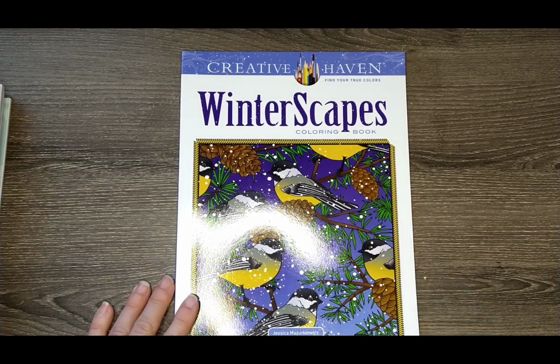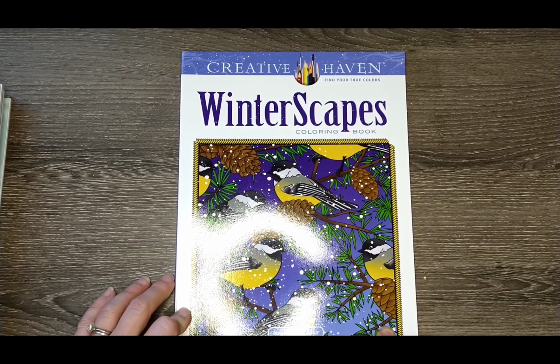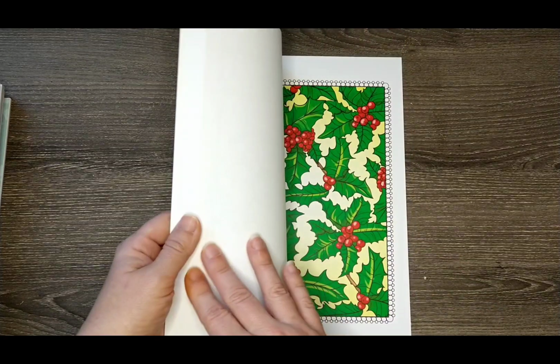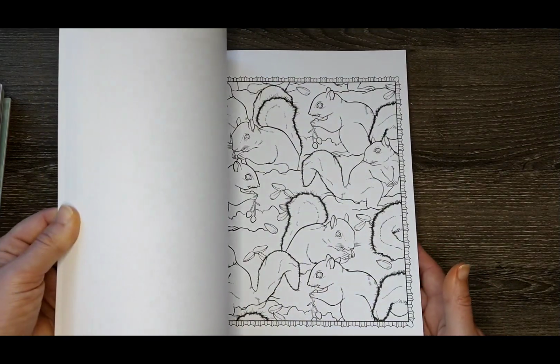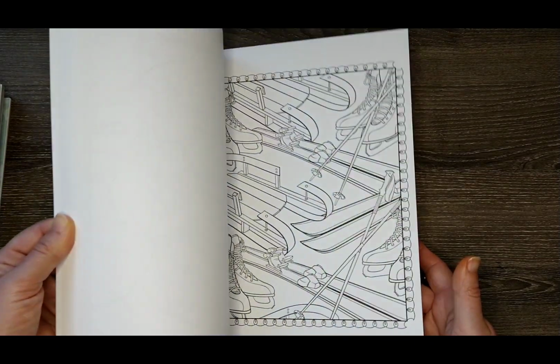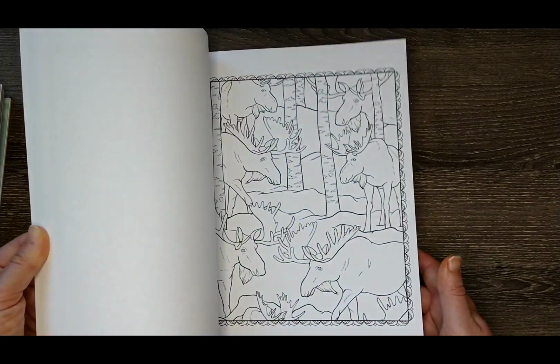And then this one isn't necessarily Christmas, but it is. There are some pages that could be Christmassy, but I love it because it's also winter. That's Winterscapes by Jessica Mosaics. I think that's it. And that is not one I colored. That's just a demo page. These are very wallpapery images, which I do like. I just have to be in the mood.